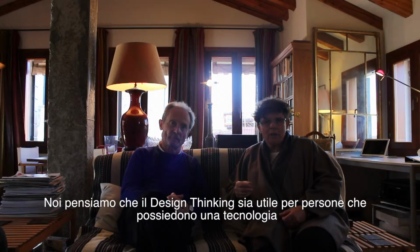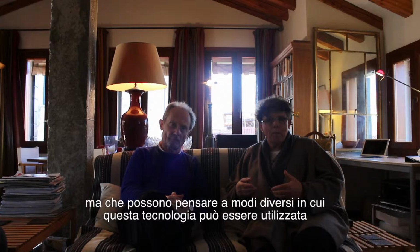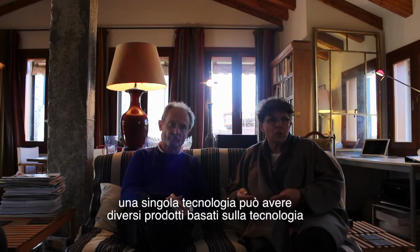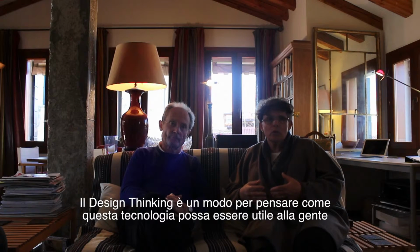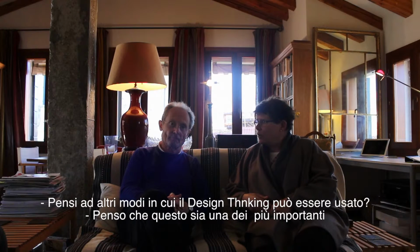So we think design thinking is useful for people who have a technology, like many of the M31 companies, but they could maybe think of different ways that this technology could be used. So a single technology could have several products based on the technology. So design thinking is one way to try to think, well, how could these technologies be used for people? Do you think of other ways that design thinking could be used? But I think that's one of the most important.